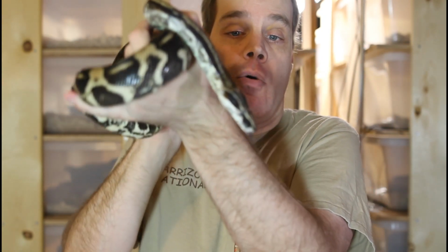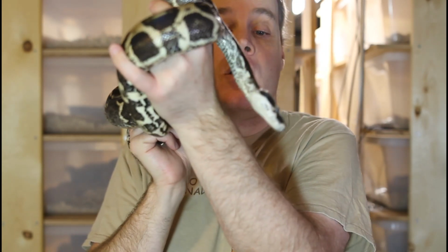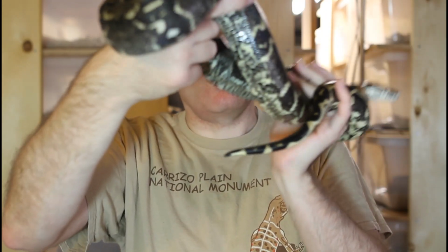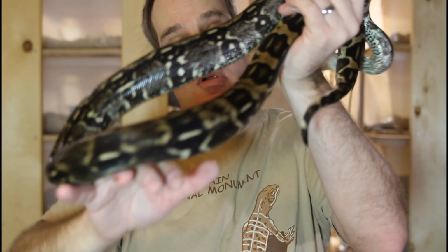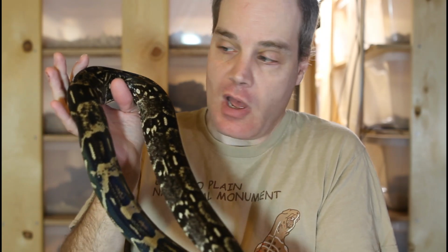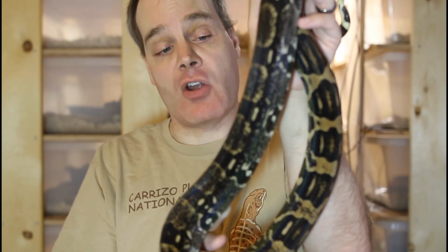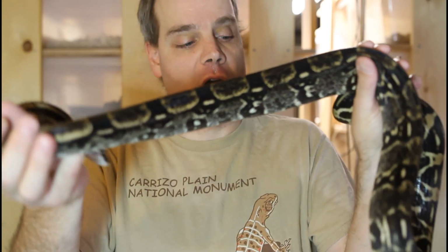So you can see how dark her dark markings on her face are and how well it contrasts with her white chin. You can also see the beautiful speckling on her belly and the contrast between the dark and the light. And then looking at her saddles, you can see how symmetrical they are and how perfectly formed and how well they contrast with her background markings. Just truly a spectacular animal.